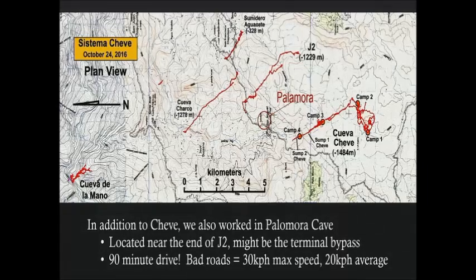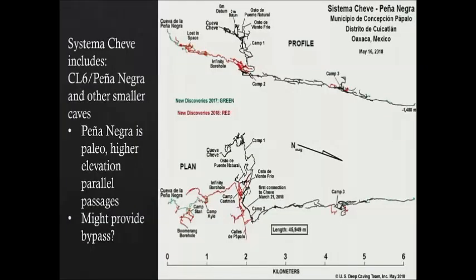But so we have Cueva Cheve here, all the way down to the sumps. Palomora, basically, so you come out to this road, and you take this other winding road here to this town called San Miguel Santa Flor. The cave is just outside that town. And so as it drops down, it's right near the end of J2. So the hope is it might pass by J2 and get past whatever is the constriction at J2. So we were working kind of this area and this area for the expedition.